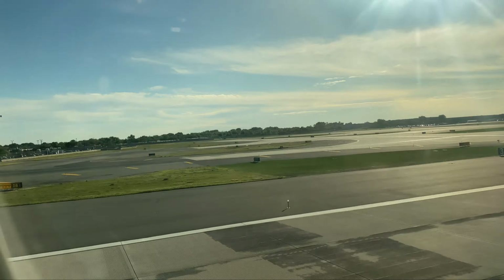Back, let's look at the bathroom on the 787-9. And you know me, I was definitely looking for a window in here, but no window. So yes, standard bathroom, some nice floors. So that's about it with the bathroom.